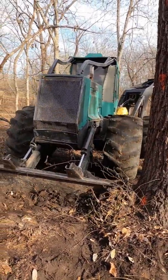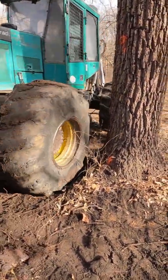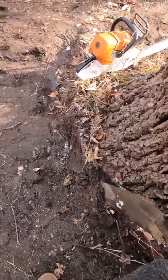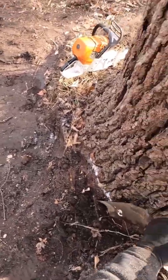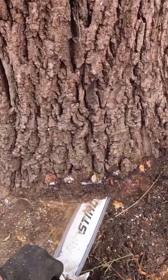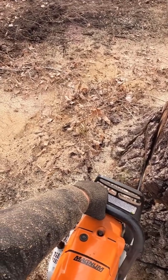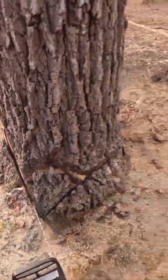Then there was this pretty nice one here, and it was silted in a little bit, so we're gonna dig it out, see if we can't get another 6 or 8 inches. Now you can see how far we was able to get down on this side. And it felt good. Now we just got to get it to fall over good.